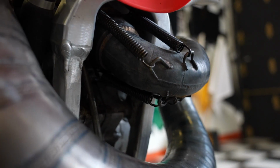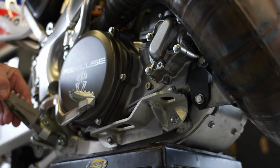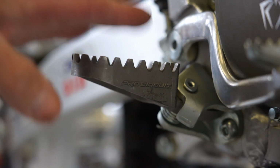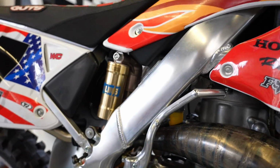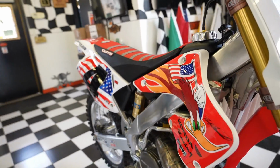It has an aluminum works connection protector on the water pump. It has the titanium Pro Circuit foot pegs, which are really nice to have. That's about as good as it gets. And of course, it's got the complementing matching Öhlins shock, which is actually unobtainium. You can't order that shock from Öhlins anymore. They don't make it.